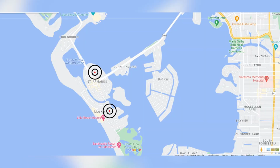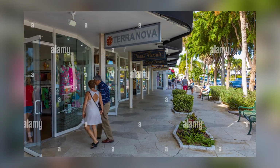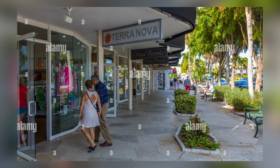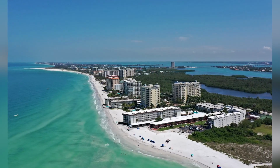Also, the main drag there is Boulevard of the Presidents. And then also, not Gulf of Mexico Drive, Ben Franklin, sorry. Everything out there is named after a president. So you've got Boulevard of the Presidents, Ben Franklin, Adams, Washington, you have it. It is just a beautiful sight to see, and it's a lot of fun to go to. So that's St. Armand's and Lido Key.